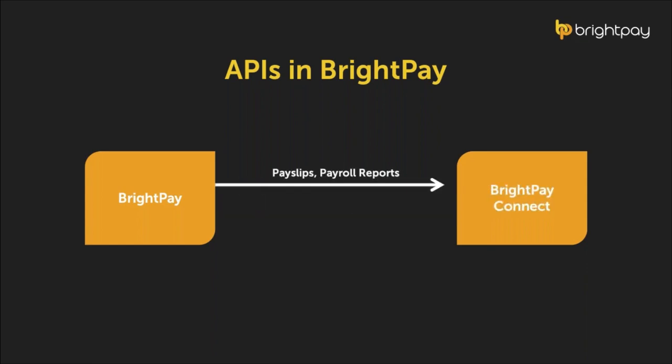I suppose another even more basic example of integration is the way in which BrightPay is connected to Brightpeak Connect. And although we have created and developed both products, integration is needed to connect both systems so that they can communicate with each other. Payslips, payroll reports, and amounts due to HMRC all flow from BrightPay to Brightpeak Connect, while an employee's annual leave and updated personal details flow from Connect to the payroll software.